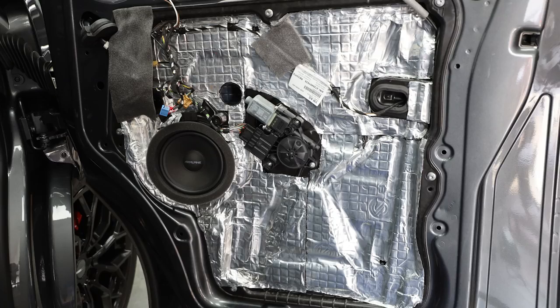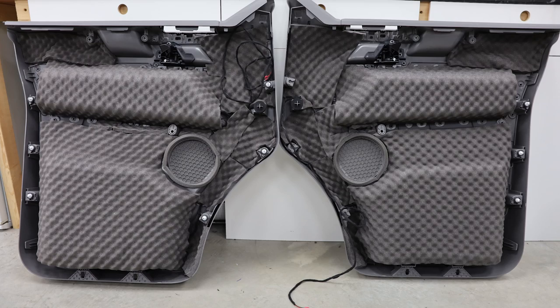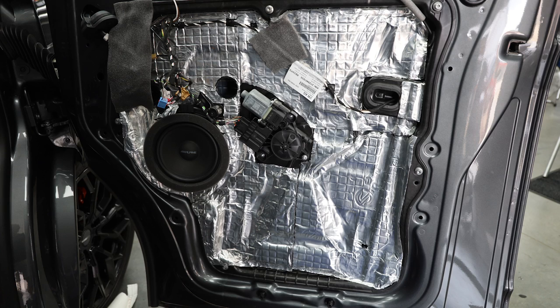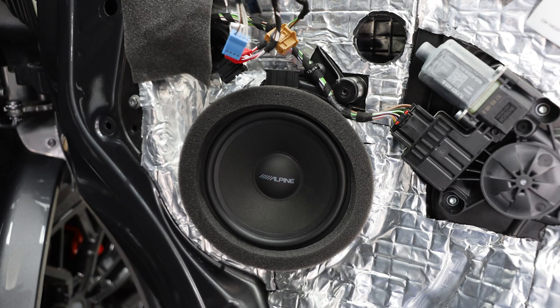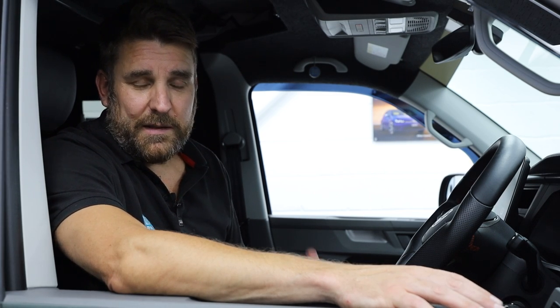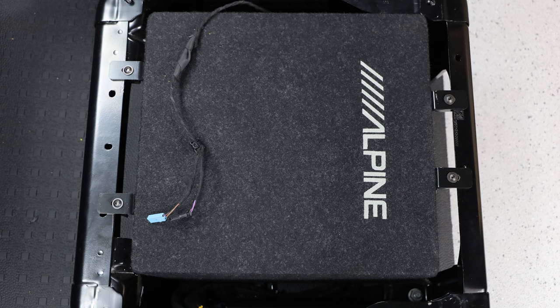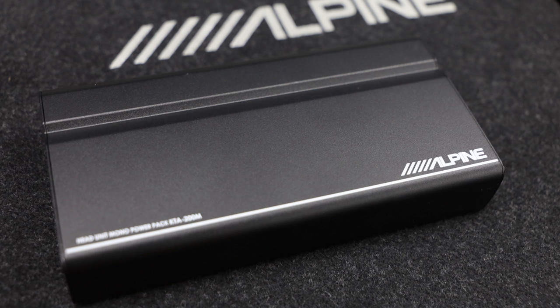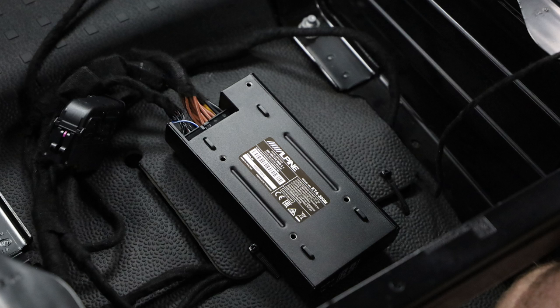We've gone for stage 1, 2, and 3 sound deadening. So that's outer skin, window regulator, and door card. We've gone for the Alpine SPC106 T6.1 component speakers and tweeters up on the dash. We've gone for the dedicated SWC D84 subwoofer, which is the 8-inch underseat carpeted sub, along with an Alpine monoblock KTA 200M amplifier, which is just for the purpose of the subwoofer.